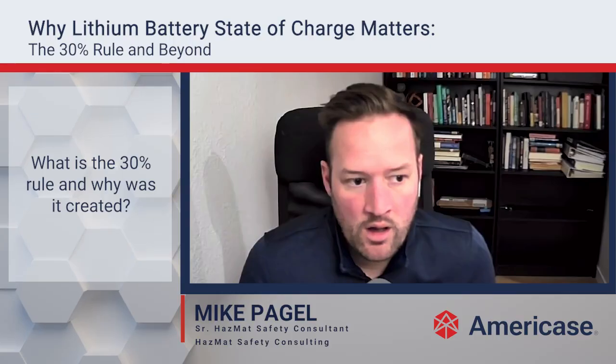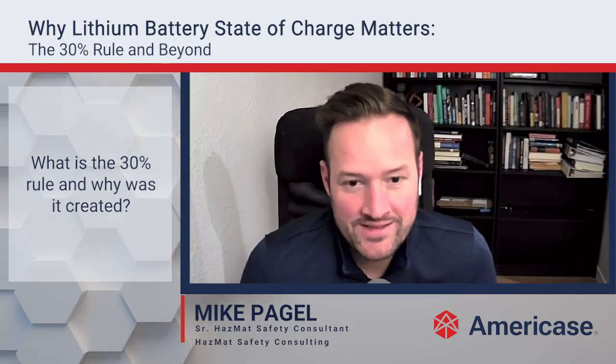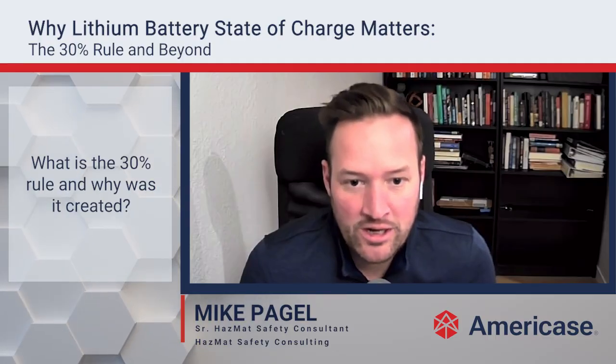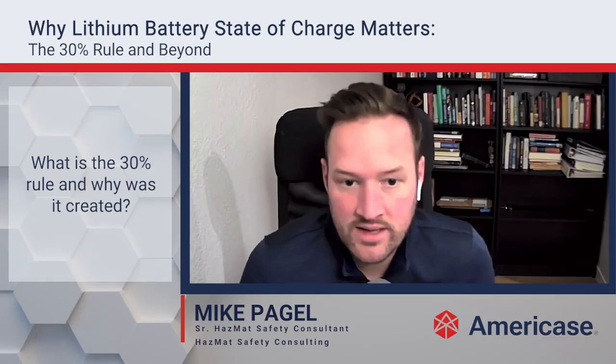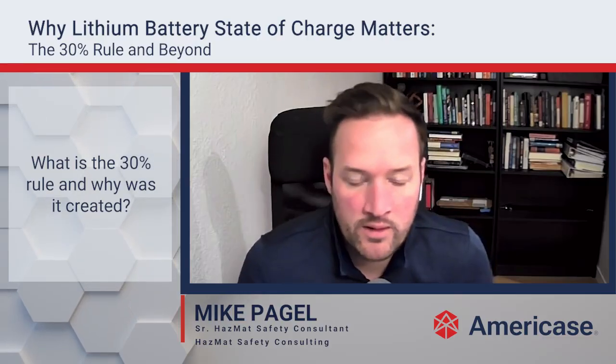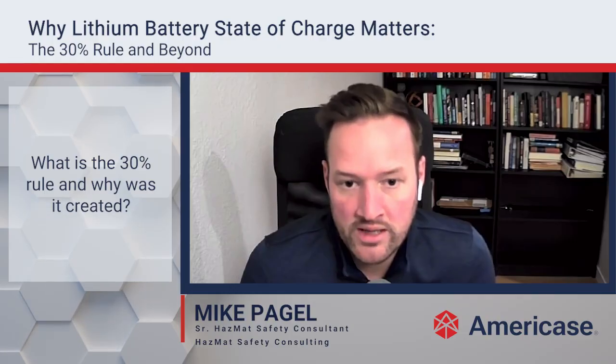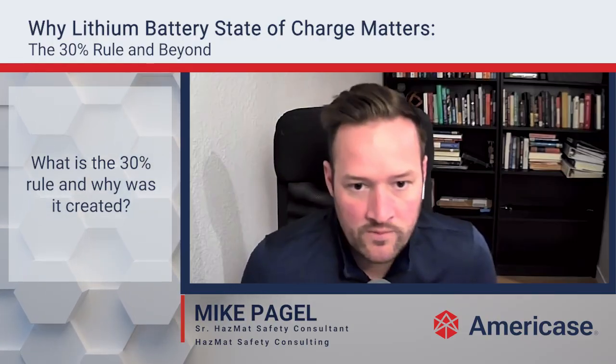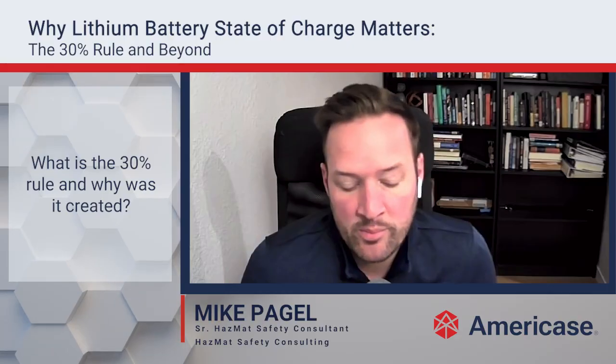If you think of a fuel tank, it's the easiest way that I can relate to it. You have the size of your fuel tank, which is how many gallons of gasoline it can hold, and then the state of charge would be how much gas is left in the tank. So if you think about a lithium battery, the purpose of a lithium battery is to store energy and then release that energy in a controlled manner to power a laptop, to power a cell phone, to power your car, whatever the case may be.